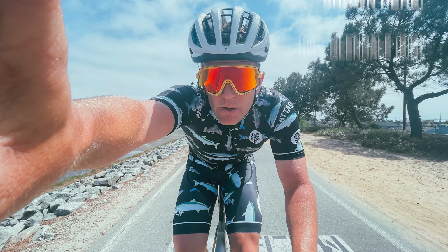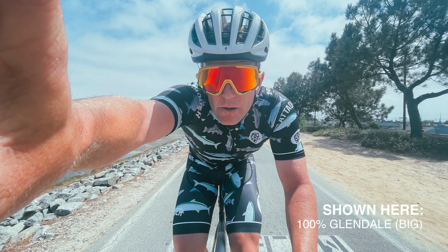My personal opinion, and of course this is aesthetic, so it's subjective, is that if you're going to wear the new Prevail 3 and you want to close that gap, you really don't want to have a pair of sunglasses that's any smaller than the 100% S3s. Personally, I will be wearing the Glendales, which I think are massive.